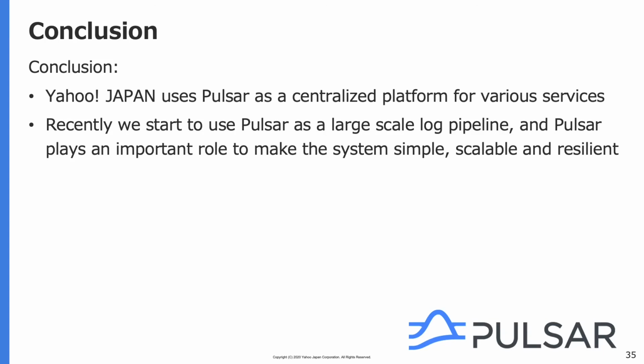In conclusion, first, I explained that Yahoo Japan uses Pulsar as a centralized platform for various services. Next, I introduced that recently we started to use Pulsar as a large-scale log pipeline, where computing PFs publish their logs and metrics, and monitoring PFs consume them. I explained that thanks to Pulsar, we can make the system simple, scalable, and resilient.